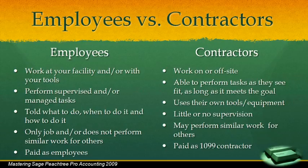Also, as a contractor, the person can perform similar work for others. So, as a contract trainer, I can train for multiple companies. As an instructional designer, I can create instructional design for different companies. That's very different than providing either of those roles for a certain company as an employee, where usually they're the only company that I'm performing those services for. Otherwise, you get into those little non-compete issues.